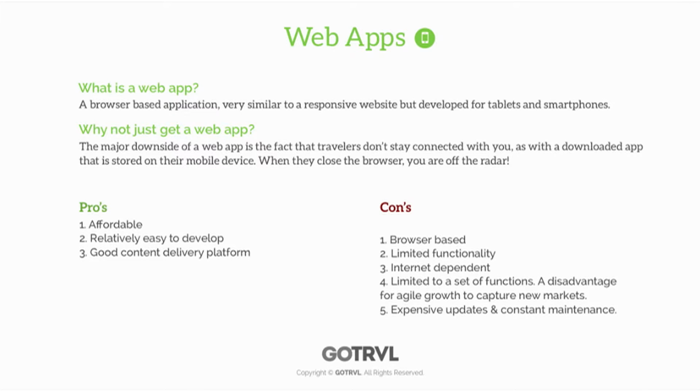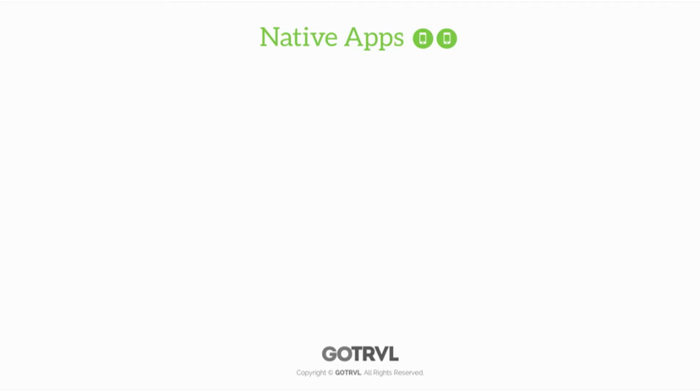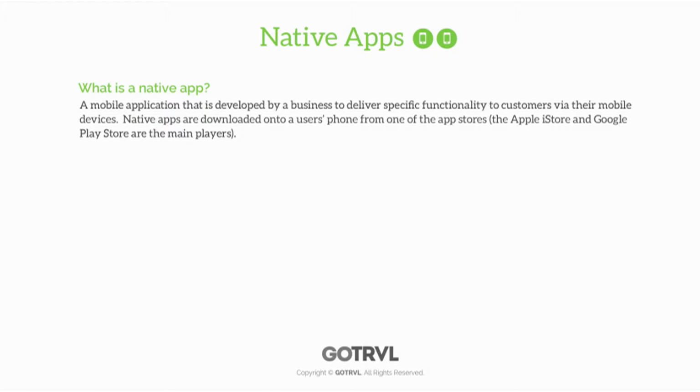All right, next is a native app. So what is a native app? An app that is conceptualized and developed by a business to deliver specific functionality to your clients via their mobile devices. It'll set you apart from competitors that don't offer a mobile app to their customers.